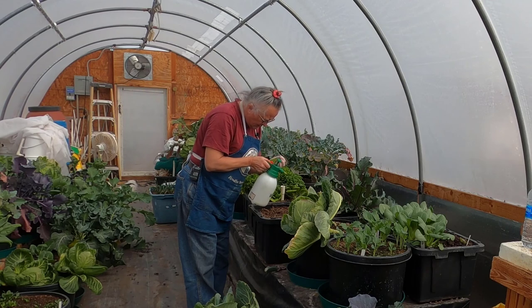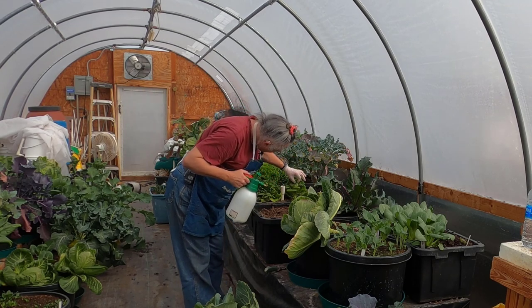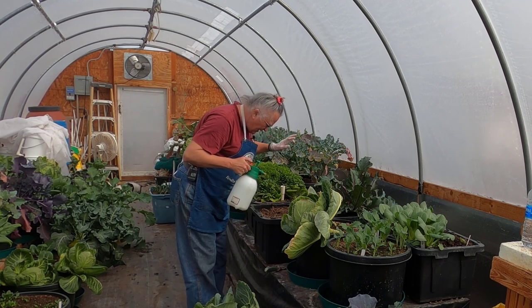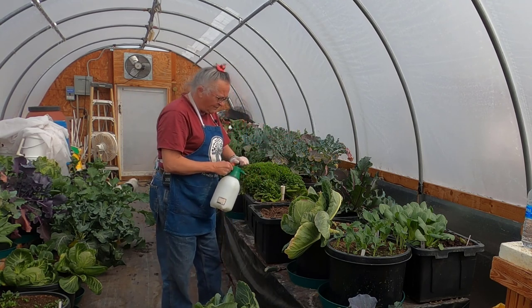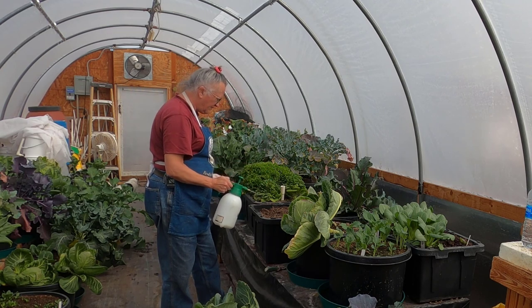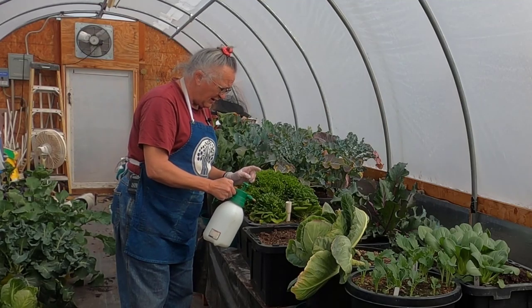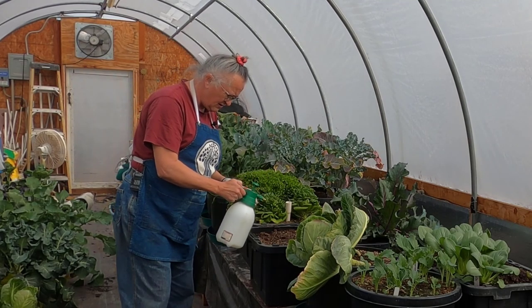What I've also been doing is checking the neighboring plants here just to make sure nobody seems to have, you know, gotten over in there. I need to add a little bit more of this. I'm going to make a half a batch.